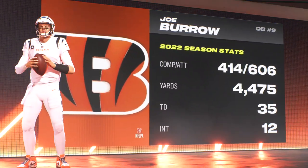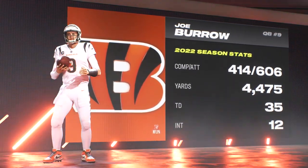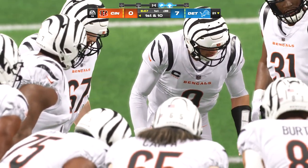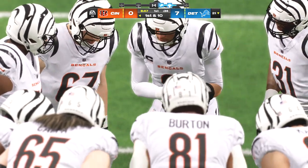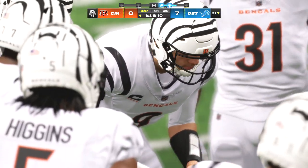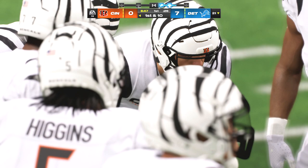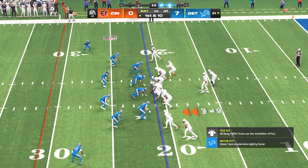Hey, we all love a good story, and what we like even more, guys who can fight through adversity. Joe Burrow coming out of high school, goes to Ohio State, doesn't get a chance to start, transfers to LSU, not thought to be a top prospect, ends up the #1 pick in the draft, and justifies it. Tremendous play, excellent mobility, and leadership off the charts. Burrow going to lead up the Bengals here, 1st and 10 at their own 21.